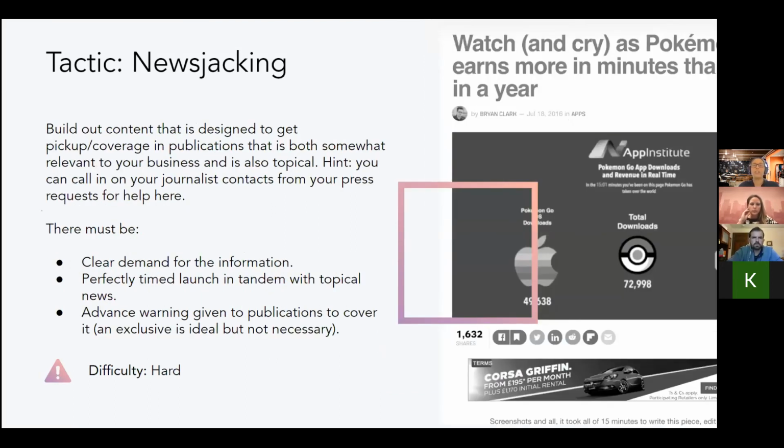Another strategy here is newsjacking. So this is a lot tougher though. This is focused on building out content that's designed to get picked up in publications. This is where you can call on those journalists from the previous slide to get them to pick up your content. It's about building out a topical story that is timely, relevant, and in demand. And you want to give advance warning to journalists to be able to get this release out.